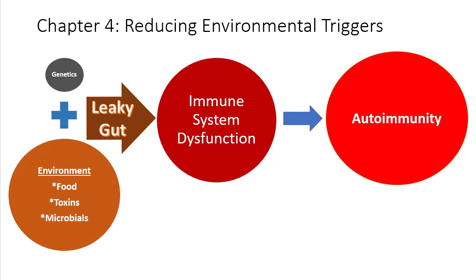In a nutshell, the therapeutic approach of functional medicine for autoimmune conditions is right here on this page. It is to eliminate food sensitivities, to remove toxins primarily from the diet, but also toxic exposure generally, and then to manage and get rid of any stealth infections, and finally to heal the leaky gut, which is an open door to immune system dysfunction. In the next chapter, we'll look in more detail at how we achieve each of these steps.